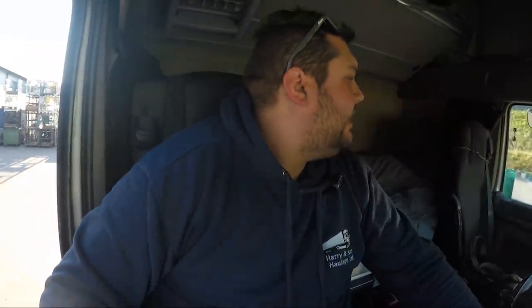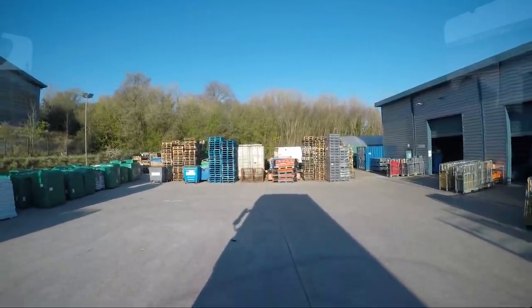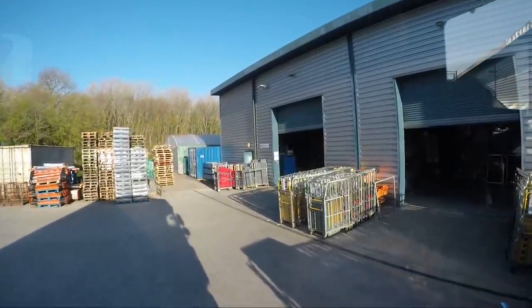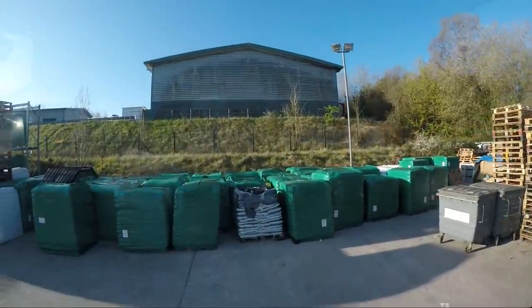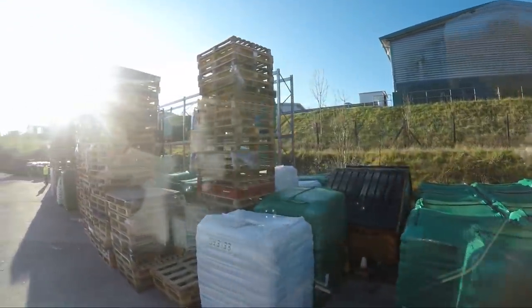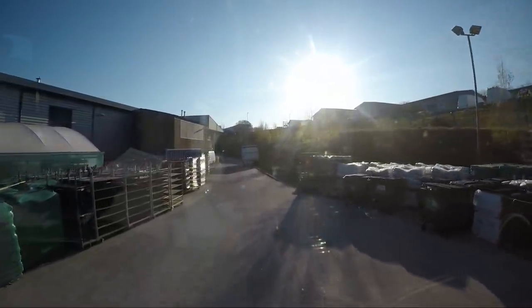Right. Now let's try and get out of here. We've got to spin round. He's moved the van that was here originally. I just asked him if he can move it. But it's still going to be a little tight. Doesn't help with that sun. Full lock. There we go. Cheers, mate. And they looked impressed then that I did that.